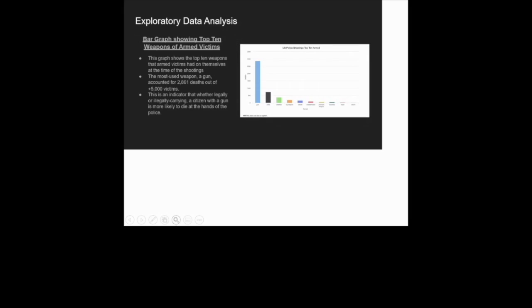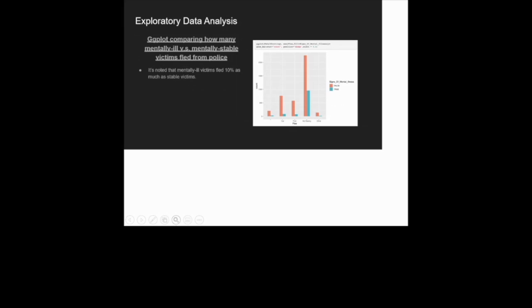And now I will be showing you all of the visualizations that I came up with using exploratory data analysis. To the right, here's a bar graph showing the top 10 weapons of armed victims. This was kind of a given, but the most used weapon was a gun. This is a ggplot comparing how many mentally ill versus mentally stable victims fled from the police. It's noted that mentally ill victims fled 10%, or 1/10, as much as stable victims. That was interesting to me.